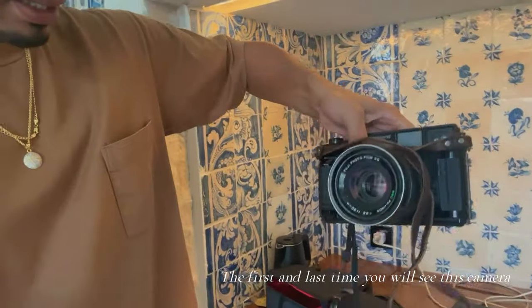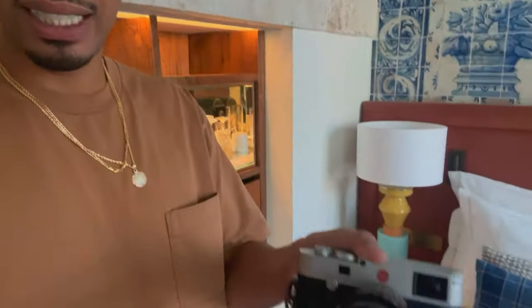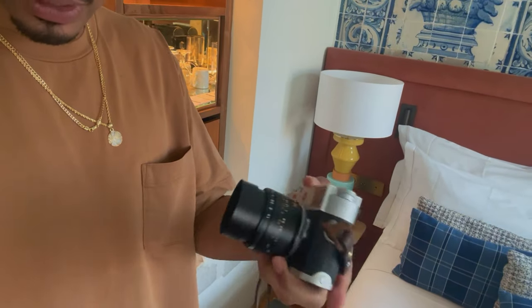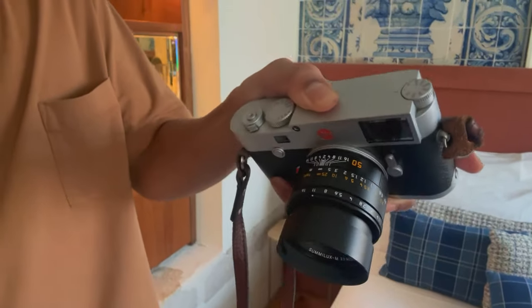And weapons of choice. Texas Leica. I'm pulling things out of the bag, so things are getting kind of crazy. Oh, look, a little special addition to the family. Leica sent over the 50 Summilux. Can you guys see that? You can see it. 50 Summilux. So I'm gonna shoot a lot of 50 this trip.